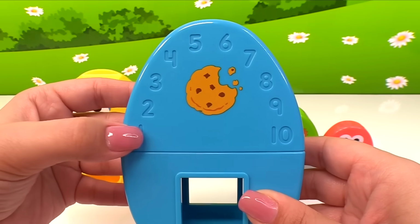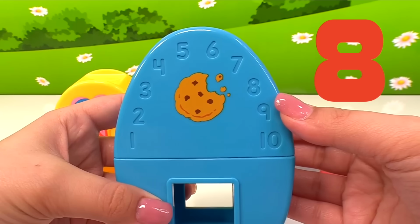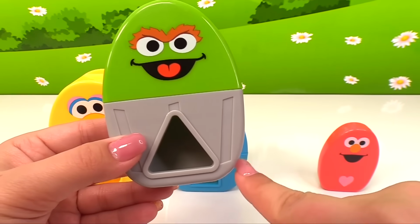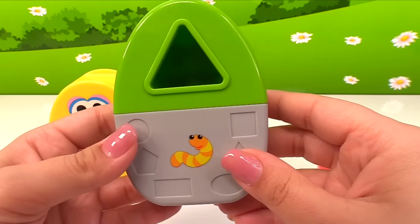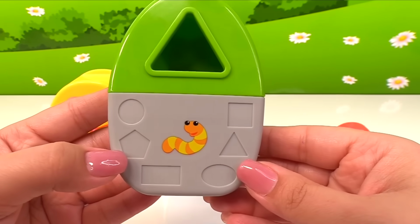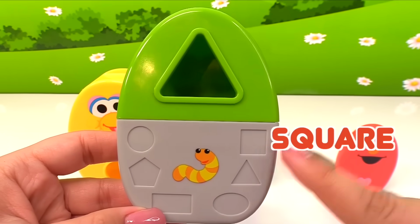Let's count these numbers. 1, 2, 3, 4, 5, 6, 7, 8, 9, and 10. Here's Oscar the Grouch. He's green and grouchy. He has a silver bottom for his trash can and a triangle. Let's flip him over to the back. There's Slimy, his best friend Worm. And here is another triangle with a whole bunch of shapes. Let's see if we can name them. Here's a circle, a pentagon, a rectangle, oval, triangle, and square.